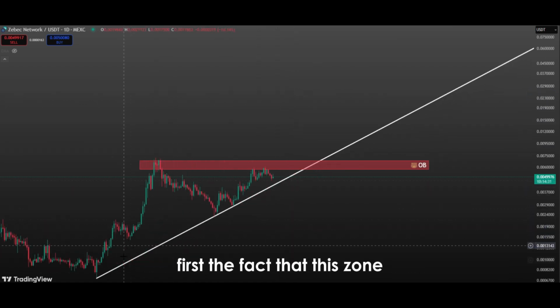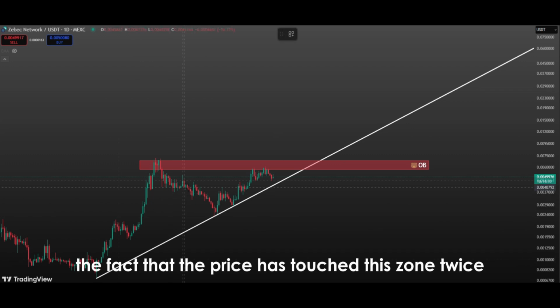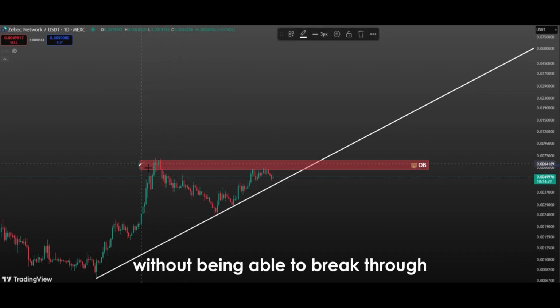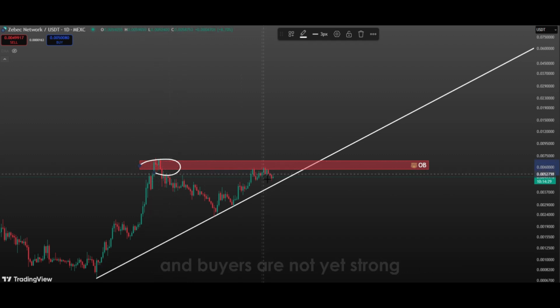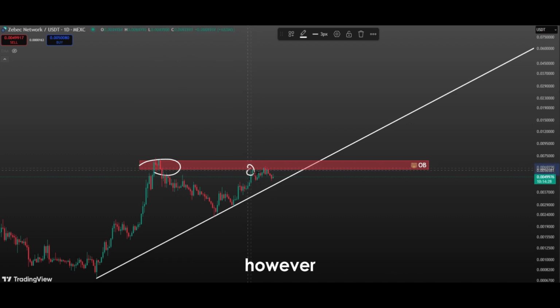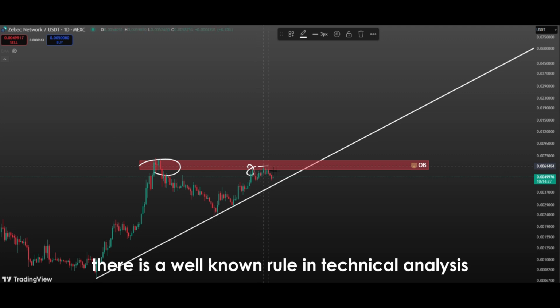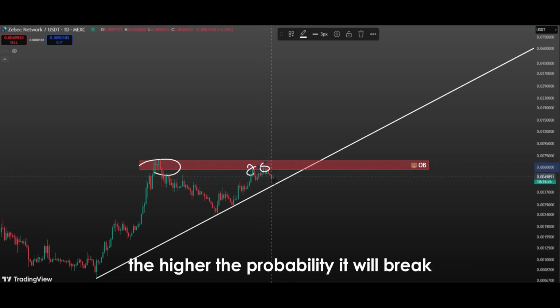First, the fact that this zone has pushed the price down in the past. Second, the fact that the price has touched this zone twice without being able to break through. This tells us that sellers are still active at this level and buyers are not yet strong enough to break this resistance zone. However, there is a well-known rule in technical analysis: the more a resistance zone is tested, the higher the probability it will break.